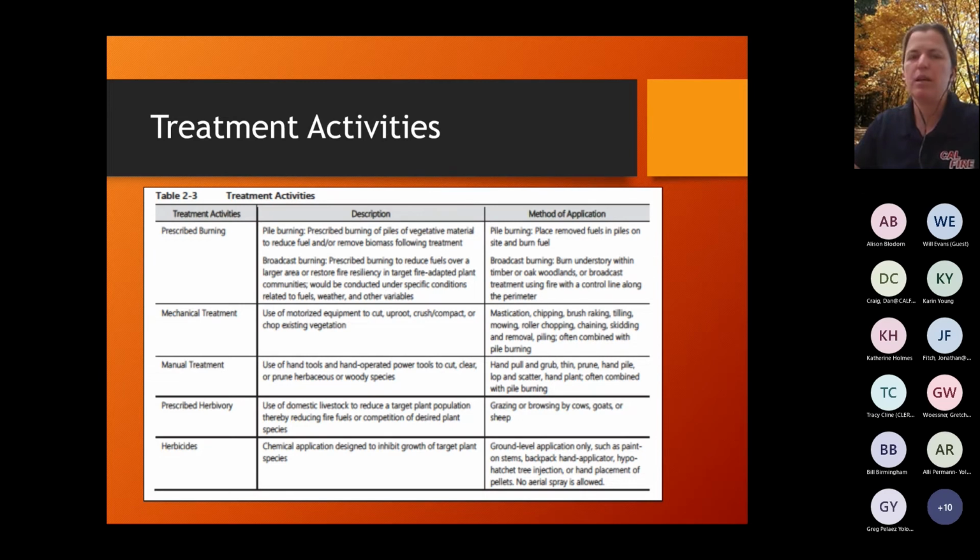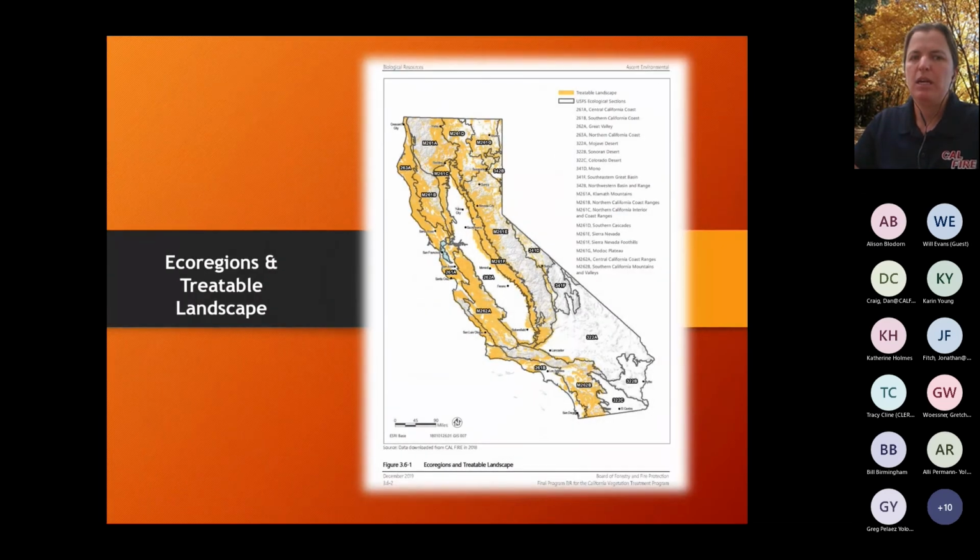The other analysis that the CalVTP did was ecoregions. The ecoregions are modeled within the treatable landscape, and they're based on the U.S. Forest Service ecological sections. Appendix Bio 3 in the CalVTP lists the potential species that could be within each of these ecoregions. They're very large, and the tables are very long, but it gives you something else that you can look at to see what potential plant and animal species you have.